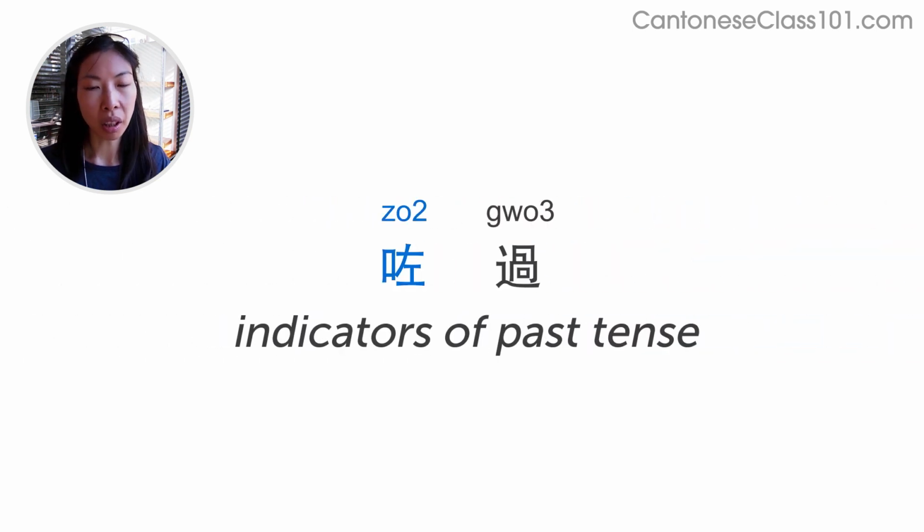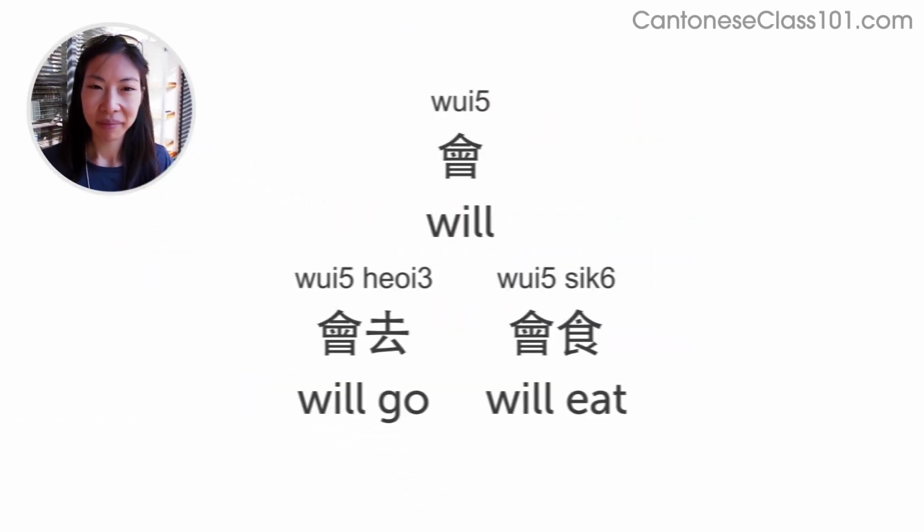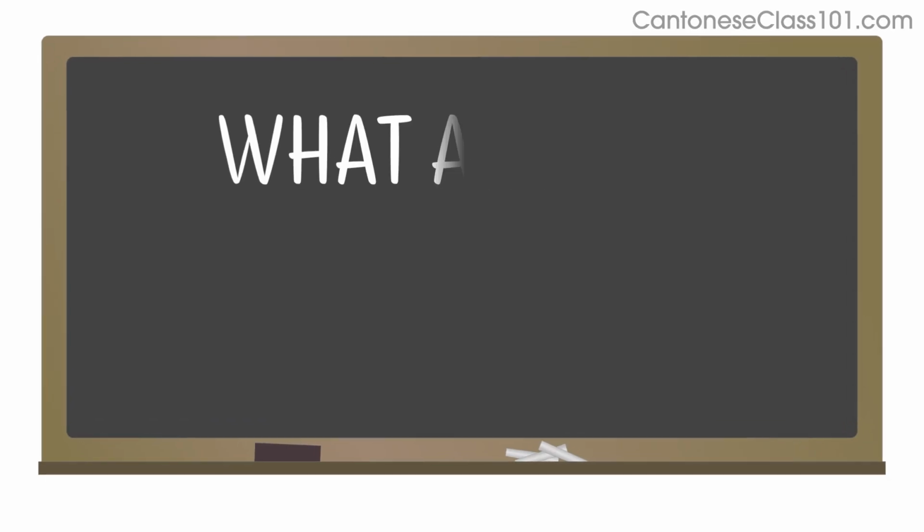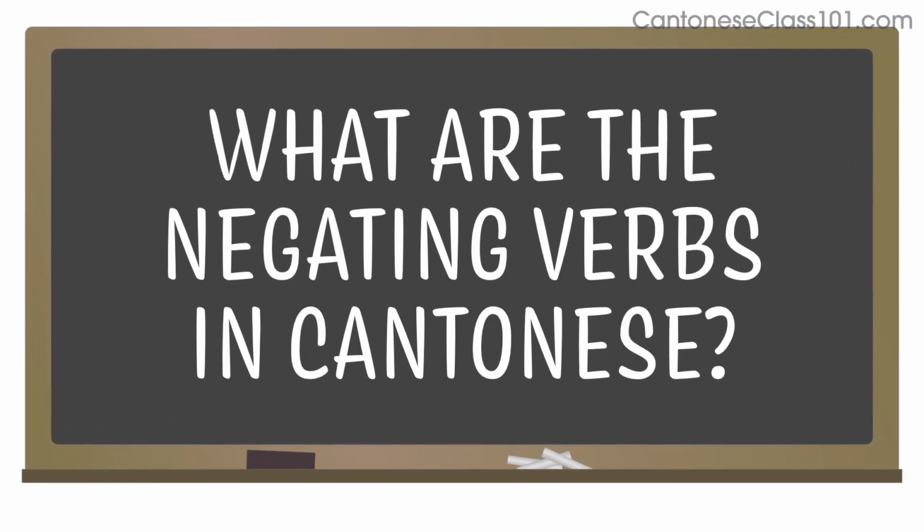While both 咗 and 過 are indicators of past tense, 咗 stresses the neutral completion of the action, while 過 emphasizes that the action had taken place in the past. Finally, let's see how to express the future tense. To express future tense in Cantonese, we usually place the character 會, will, in front of the verb. For example, 會去, will go. 會食, will eat.